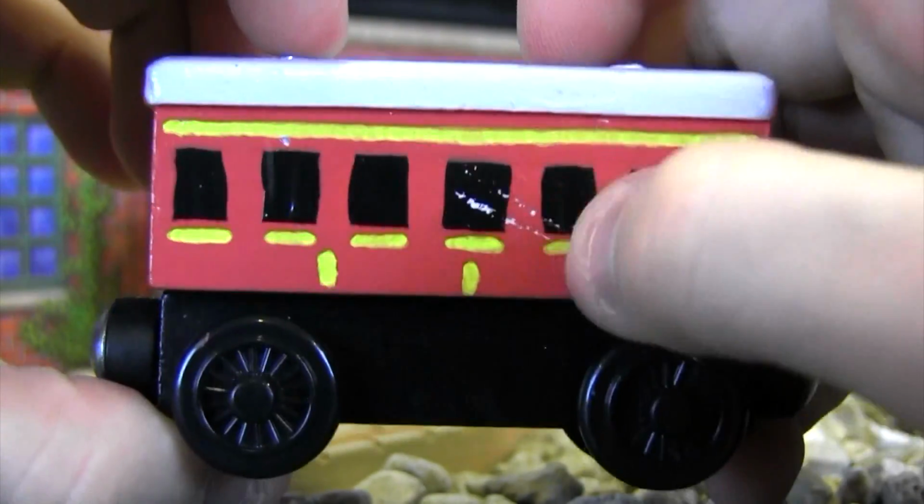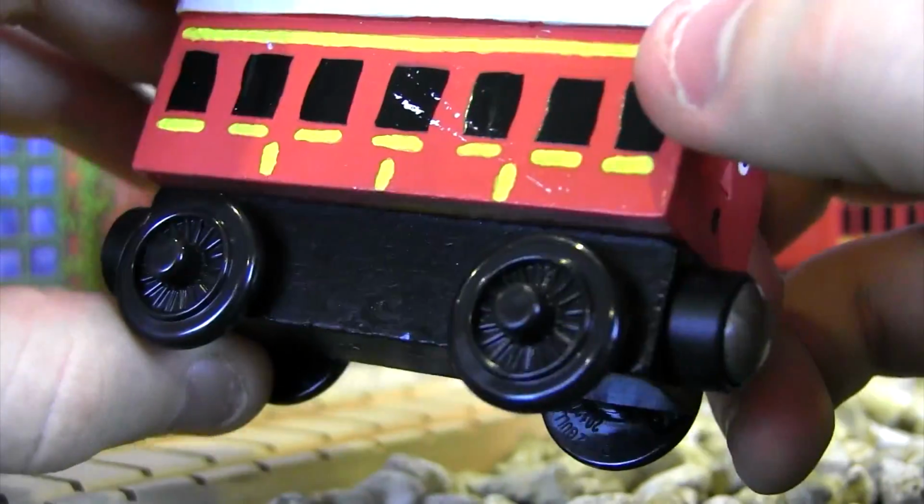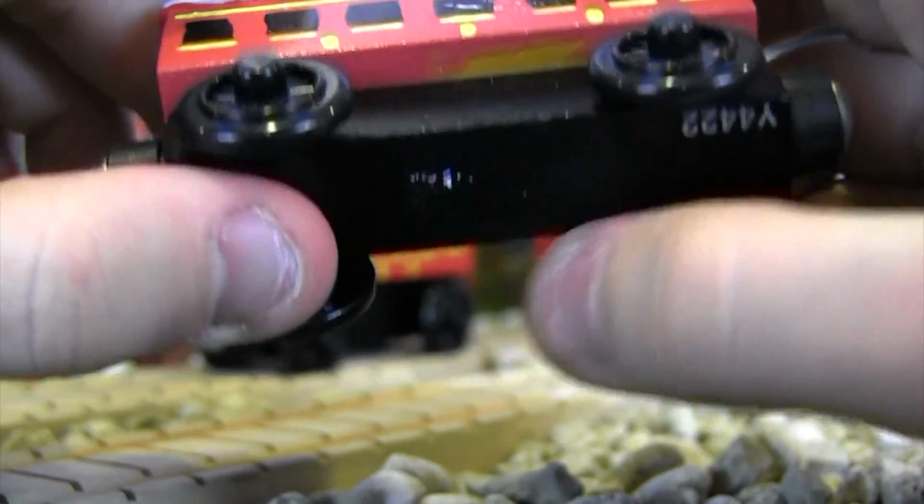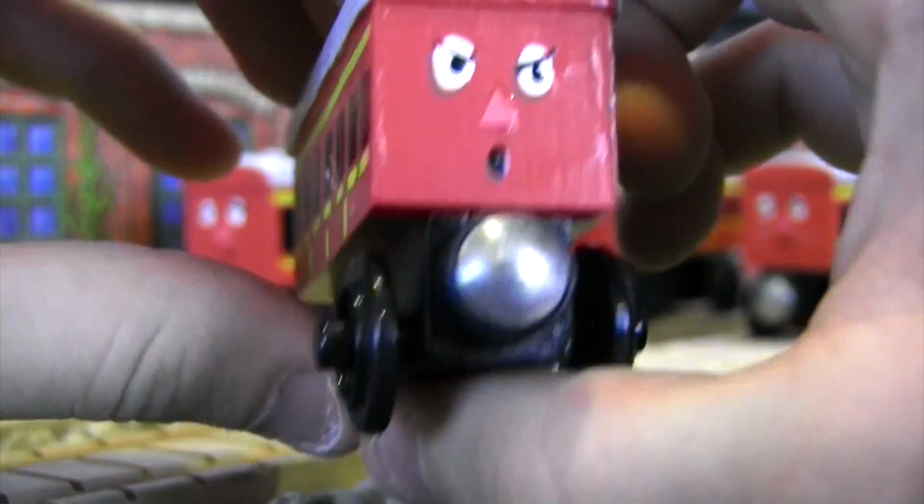Yeah, this was right here. I think this was my fault. I just didn't store these guys well enough, so it kind of took off a little bit of the paint there, but it doesn't really bother me too much. It actually gives these guys a little bit of character, if you know what I mean.